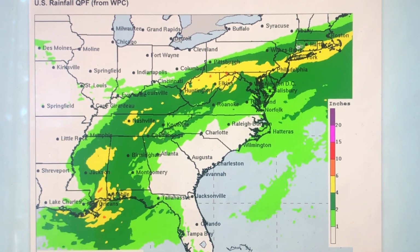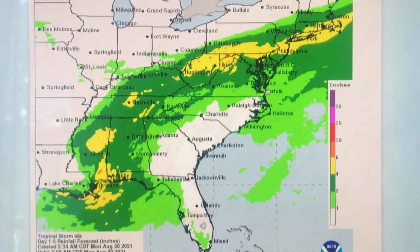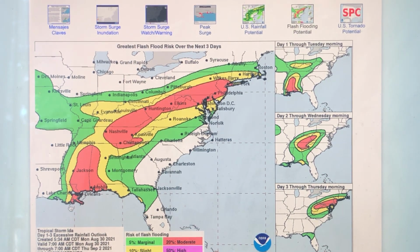You can see even the Northeast, Mid-Atlantic and portions of southern New England will also see some heavier rain from the remnants of the system as we head towards the middle of the week. So that's going to be something we'll also have to track and see how bad that gets. So, flash flooding potential, actually, it's important to show you here.